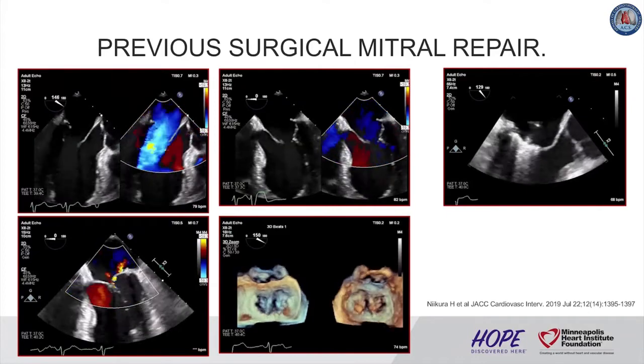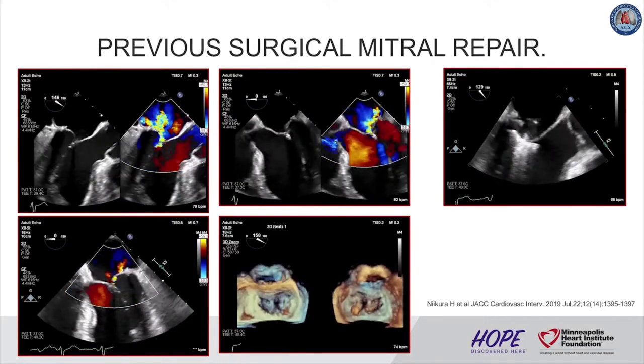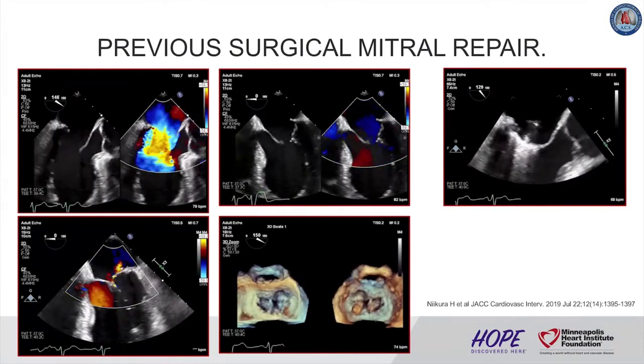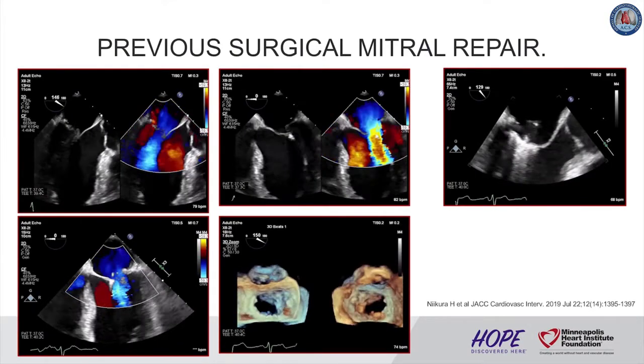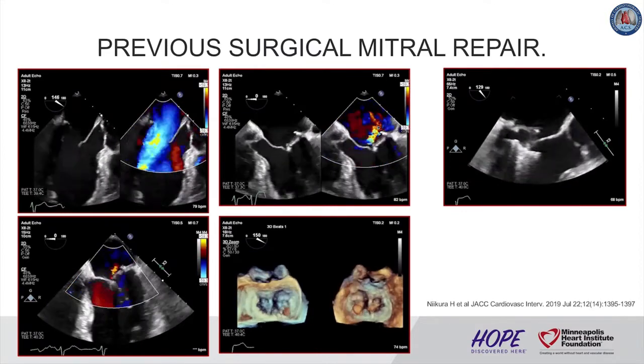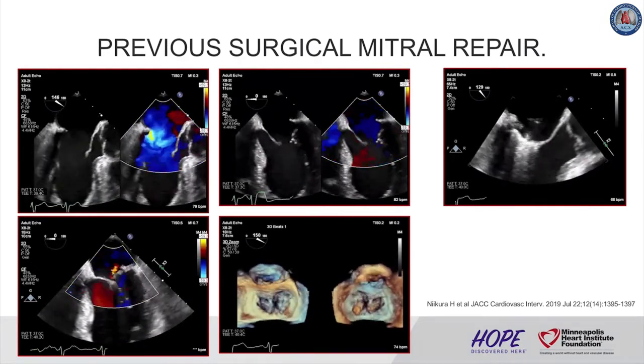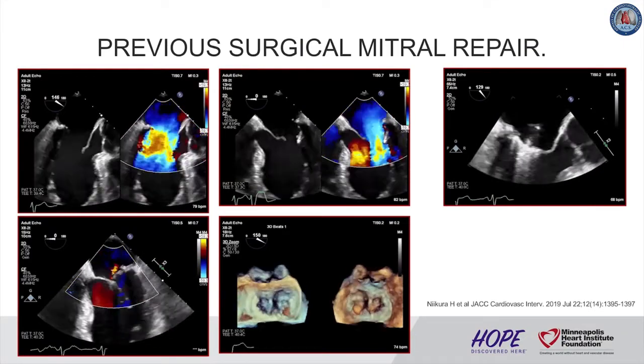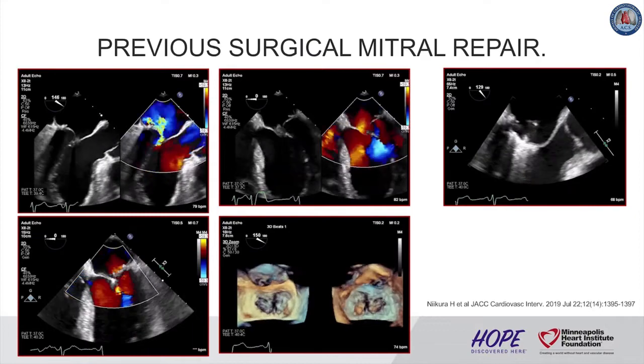So in this patient, the clip was performed to the ring, and this led to significant mitral regurgitation reduction as seen in this lower left panel. And therefore, this patient did not require redo surgical intervention for recurrent mitral regurgitation.